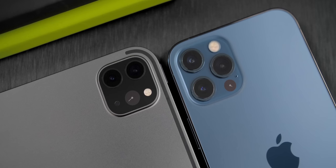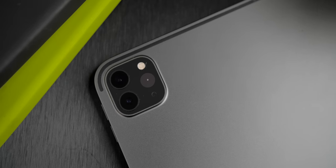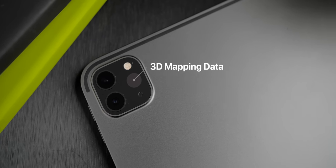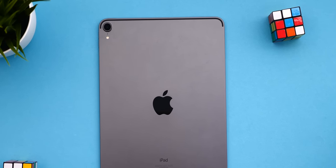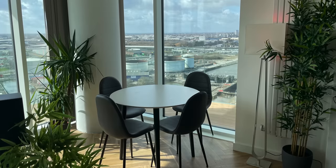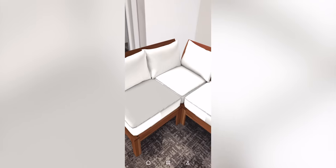In fact, it is even said that the main reason why Apple added the LiDAR module to the 2020 iPad Pro and the 2020 iPhone 12 Pros is for Apple to get more 3D mapping data from users, which they can use to improve their AR/VR headsets even further. And just think about it, I've used my iPad Pro, which doesn't even have a LiDAR module as it's the 2018 model, to buy most of the furniture in my actual apartment. Using the IKEA Place app, I was able to see exactly where my furniture would go and how it would look like, and then buy it based on that.